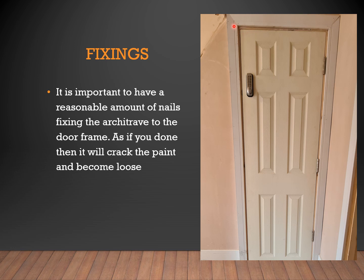The general rule of thumb is literally a rule of thumb. So as I got taught as a joiner, you would hold your hand out, you would spread your little finger and your thumb as far away from each other as possibly you can get them, and that is the distance that you need fixings for architrave. Obviously, bigger people are going to have a bigger span, smaller people are going to have a smaller span, but an average size is just outstretch your hand so your little fingernail and your thumbnail is as far away from each other as possible, and that's the distance that you need fixings to be, no farther away from that.